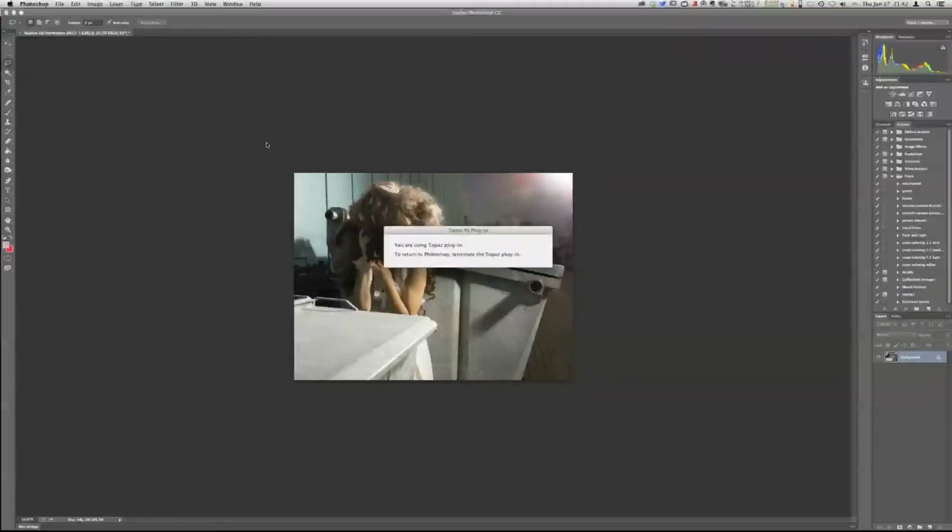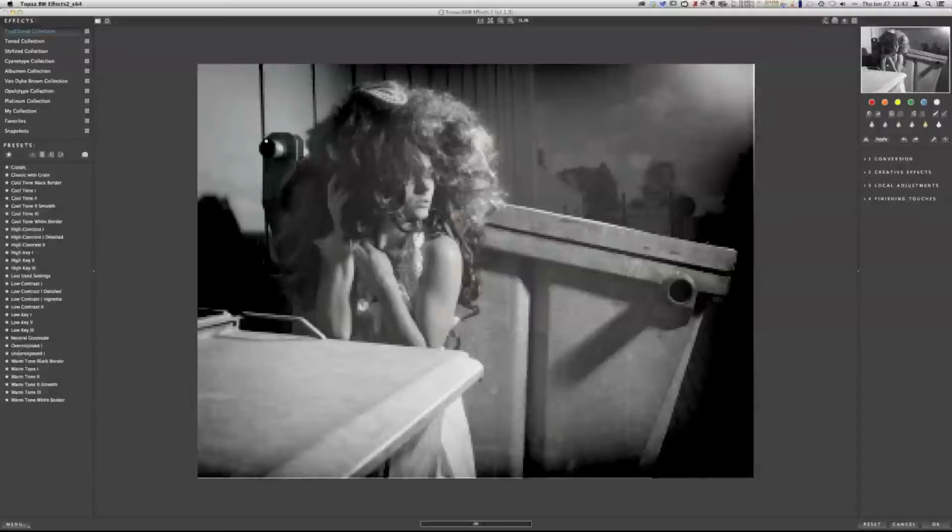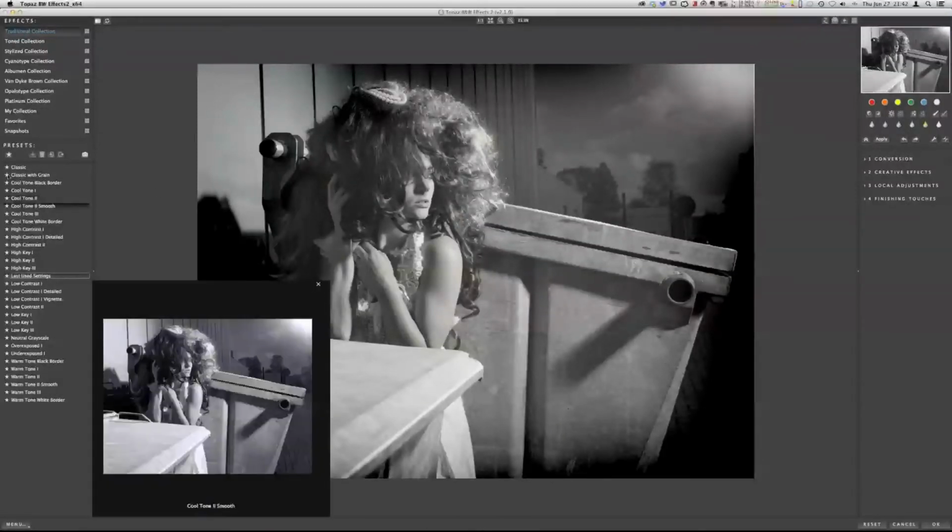Now the black and white effects, same with film effects. It's just a very, very cool tool. And there are so many black and white converters out there. The fun part about having it all in one is that you only pay for one. So if you buy the whole bundle, you have everything complete and you don't need anything else.